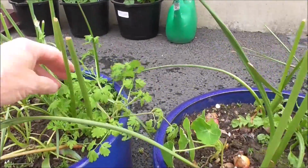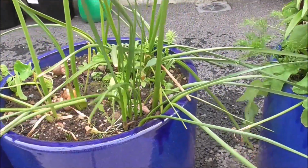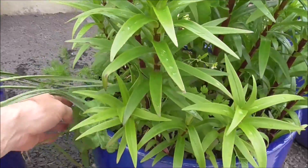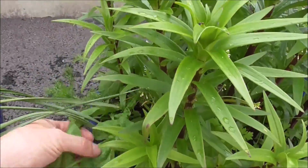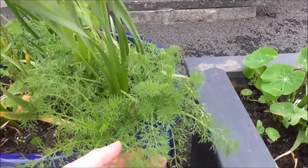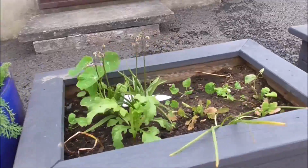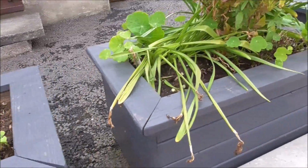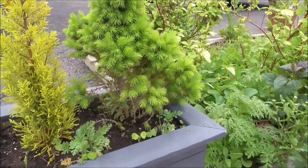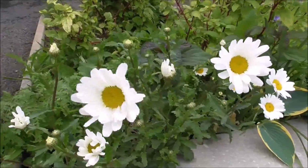These are all wildflowers. Don't know what they are. Orange lilies here again. Wildflower in there. Big daisy type thing. And these are American poppies, I think. These are the remains of the bluebells. A few nasturtiums in there too. Antirrhinums. Wee firs.